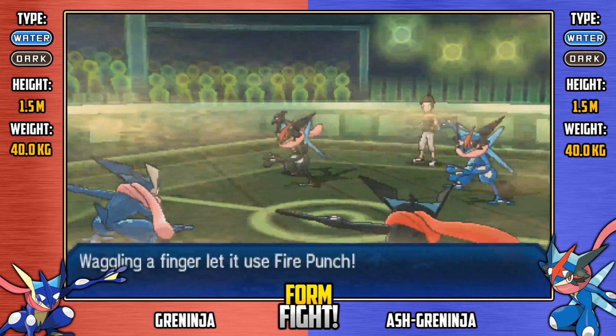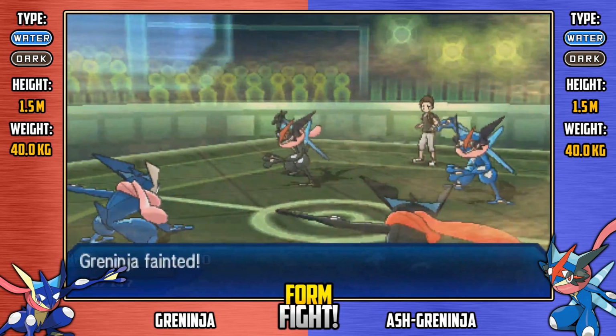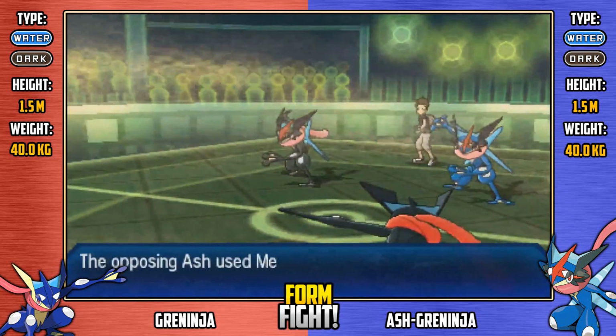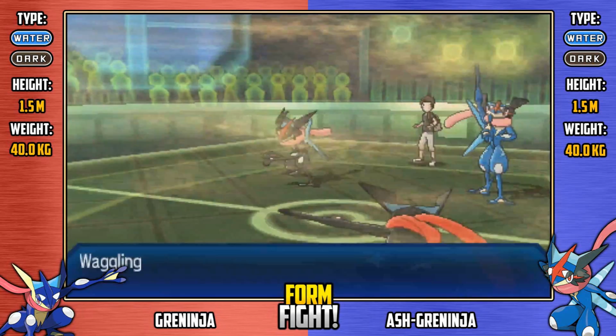Here we see Fire Punch from Shiny Ash Greninja onto regular Greninja. Doesn't matter now, it's knocked out, so we're down to one regular Greninja versus two Ash Greninjas. One of those Ash Greninjas is confused though. It's going to shake off the confusion though. It's not worried about that. What's it going to use now?